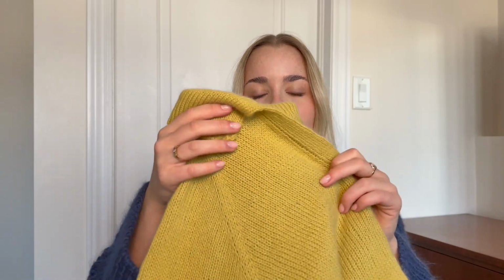I saw this pattern and I thought, I need to knit this. I think I cast it on shortly after the Elisabeth Blouse actually came out, although I could be wrong about that. All I do know is that polo sweaters were so in earlier this year, and I thought I would love to make one to wear to clinic. And so that's what I did.